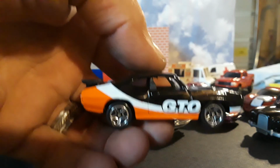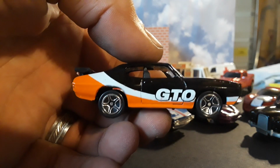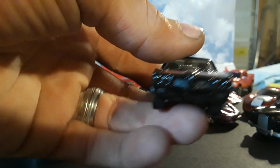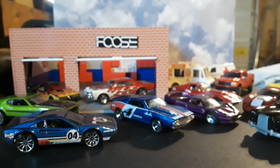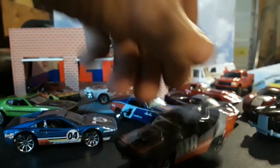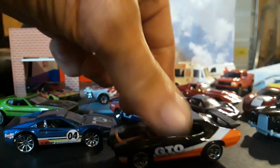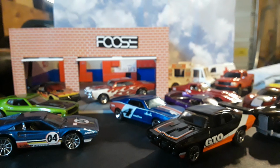Next one I don't think I have, but it's a GTO. If you didn't know it, it says it right on the side. But I think this is an old, what were them old Matchboxes that came with the box inside the pack with them? Kind of like the ones they have now. It says 95 on the base. Matchbox. '70 Pontiac GTO. It bounces really good too. It's a heck of a bouncer. I tell you, all these cars were in really good shape.